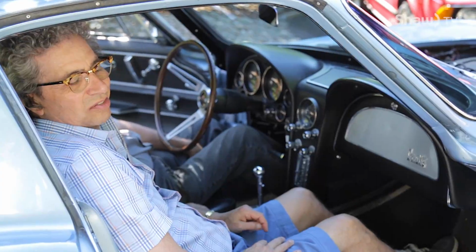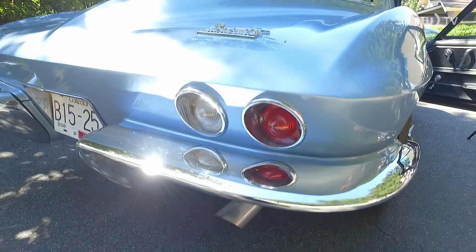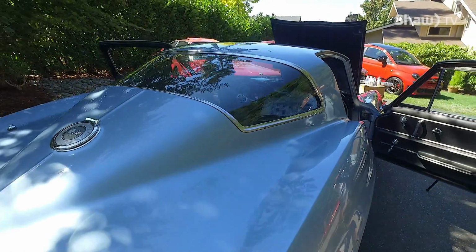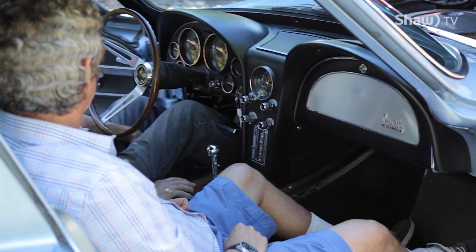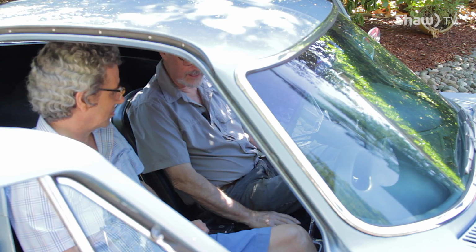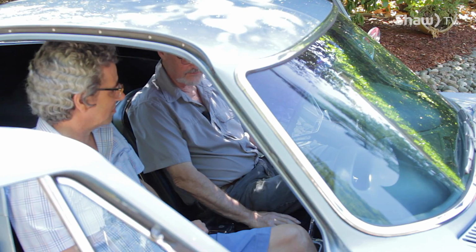We're sitting inside Jim Colwill's 1966 Stingray. Jim, can you tell us a bit about the interior of the car? Well, the interior is in vinyl. It's all original, and it is totally crack-free and just the same as it came out of the showroom. So that's one of the really nice features about this well-preserved car.